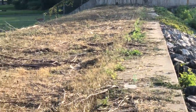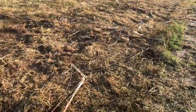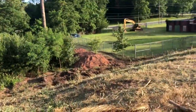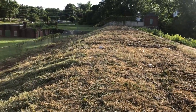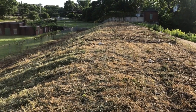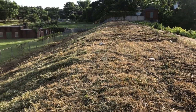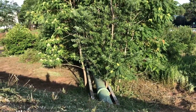They didn't really clean it. They clear cut it. Now they have to clean it. And then I guess they're going to put that topsoil down and try and plant some grass and keep the vegetation from cutting into the earthen dam structure, because that's what it's doing. And the same thing with that pipeline and them damn trees.